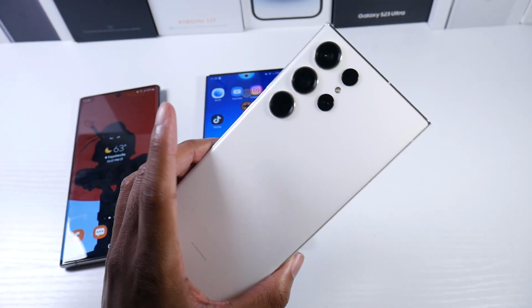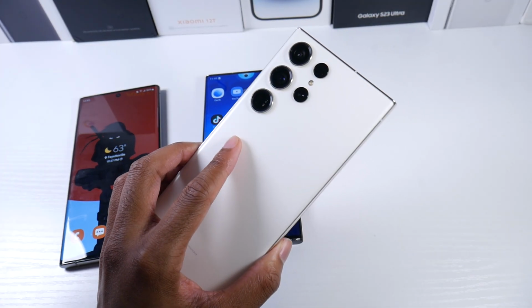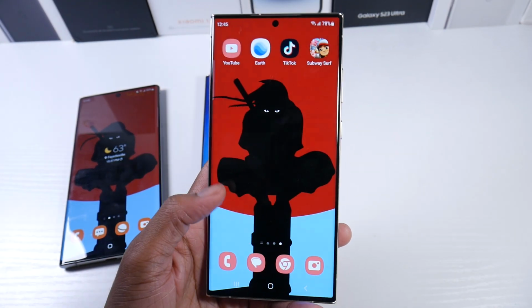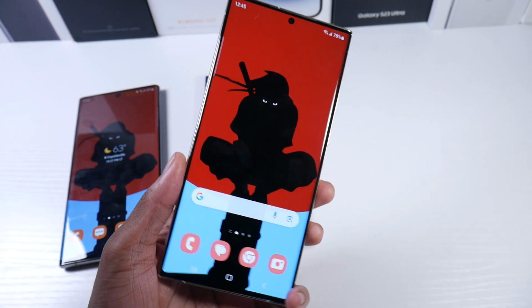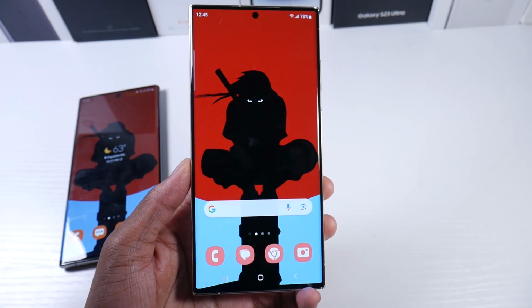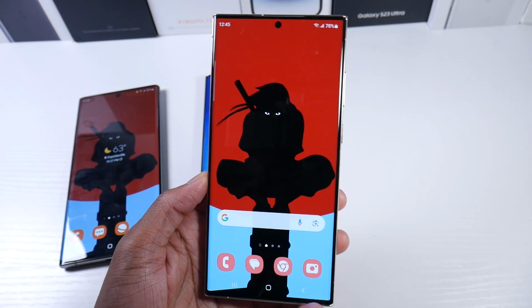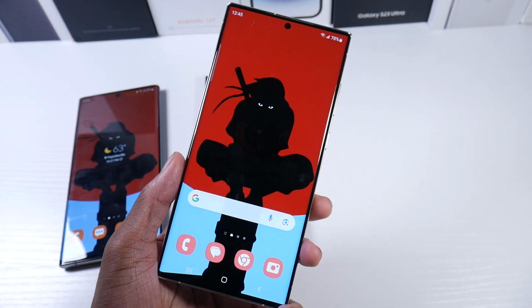Alright guys, so one of the biggest upgrades with the S23 Ultra in my opinion is really the battery life. This phone has phenomenal battery life. Like, it is shockingly good. It is really, really good. 5,000 milliamp battery on here, and it's noticeably better than the Note 10 Plus and the Note 20 Ultra.